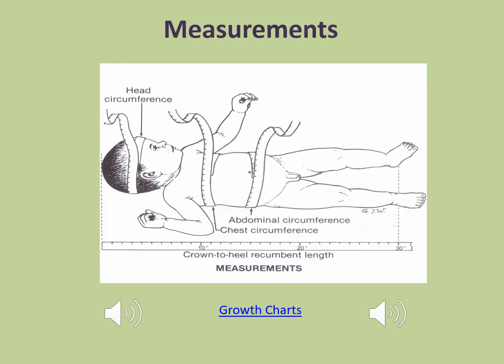Let's talk about growth patterns. Even though we've already kind of talked and hit on measurements a little bit, here's a nice visual. We don't typically do chest circumference or abdominal circumference. That's not something, unless there's a concern, that we do. But remember, we do length. You always have to do length. You cannot do height in an infant. An infant can't stand up. So length, weight, and OFC, or head circumference. And we chart those on those growth charts.